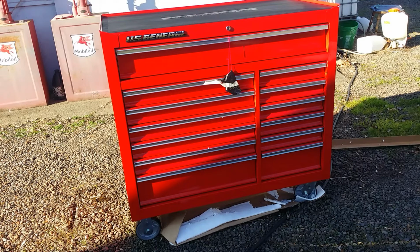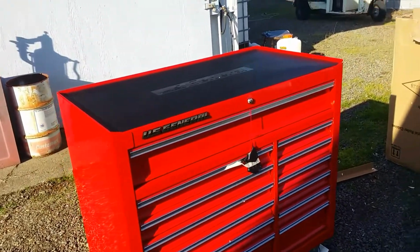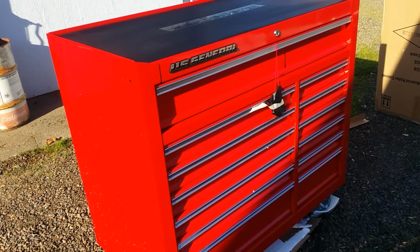Another U.S. General box. Pretty happy about it. I'm going to get it inside and get that other box out of there, and spend the rest of the day or a couple days getting it loaded up. U.S. General quality boxes.